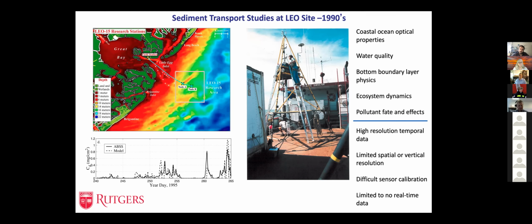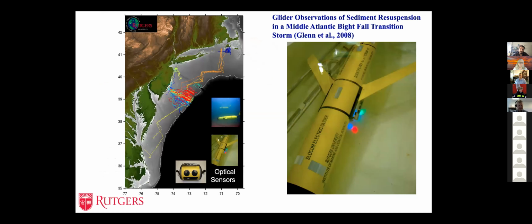So the next evolution of this, Scott Glenn and others at RUCool started to learn about gliders, autonomous underwater vehicles, to try to solve some of these problems: to measure at high resolution in the vertical, but also make regional measurements and get data back to shore in real time and in extreme conditions without being out on a vessel.